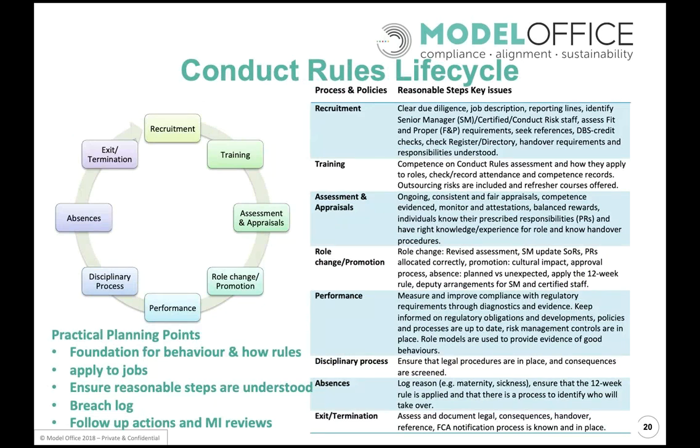And again, we've life cycled this, so you can take a look at the life cycle of your staff within your business, and look at practical planning points. It's really about ensuring that for conduct, the behaviour of people, there's a baseline set within the business, so that you've benchmarked the right rule, the right conduct, the desired behaviour, and then you need to look at how these rules apply to the jobs themselves, and ensure that reasonable steps are understood by your senior managers. You've got a breach log, and then any follow-up actions and management information reviews are conducted in the right way. So again, that is all available through our pack.